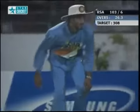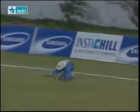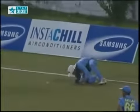There's only one thing: the price you pay for driving around the field is that you do pick up not just scrapes and burns, but the odd injury. Like here, you cannot change yourself. Now, as a prized asset in this side, this is expected of a modern fielder, a modern cricketer.